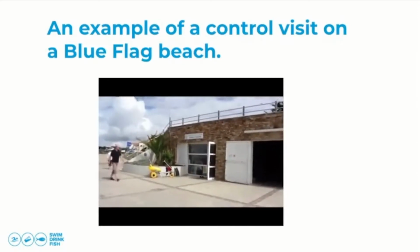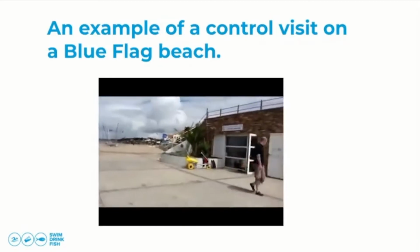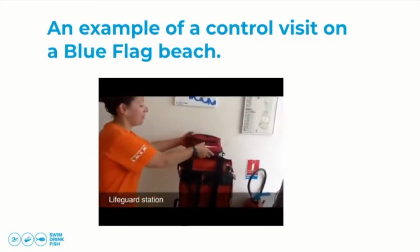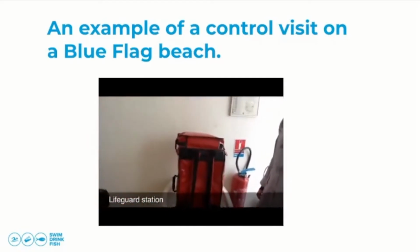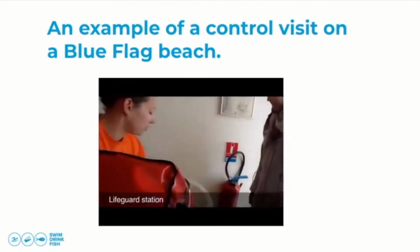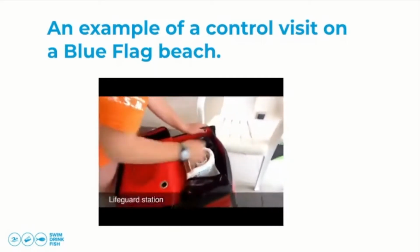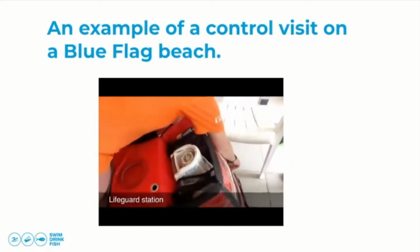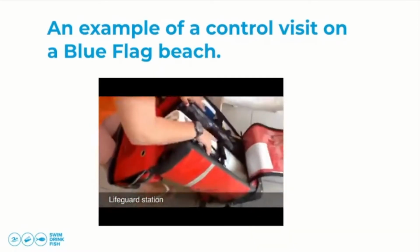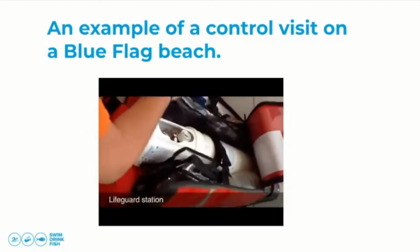Now we are going to visit the lifeguard station and talk a little bit with the lifeguards. So at the lifeguard station, we check the first aid kit, of course, as well as professional material, radio, phone, etc. It's always very important to check this because sometimes first aid kits can be empty or bags can be empty, and then this is a security problem. So it's important to go and check and talk to them and see if they have any comments or if they know also about the blue flag.